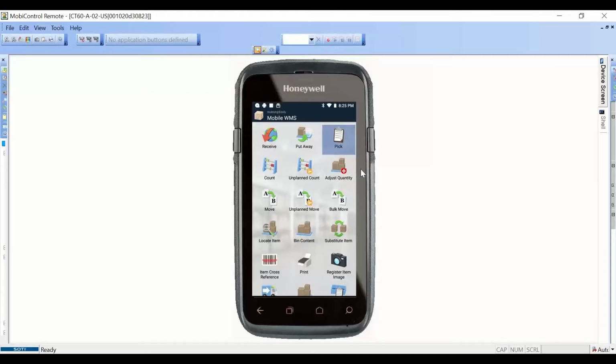And then adjust quantity is just for those negative adjustments. So if a food product has expired or something is damaged or for some reason it just needs to be taken out of the bin or the warehouse, that's where you're going to do that. So I'll show you guys the count and I'll show you guys the adjust quantity, just because count and unplanned count are going to look really similar.